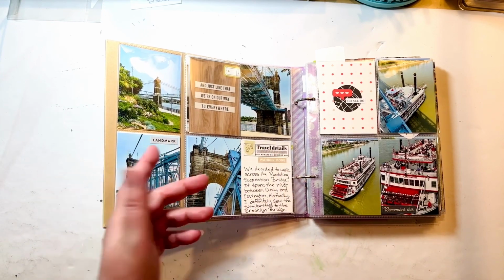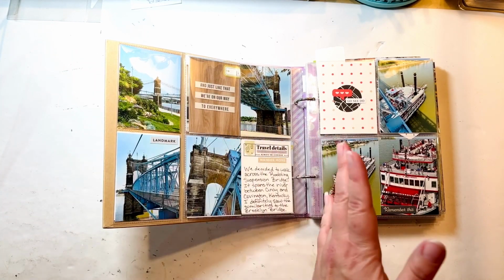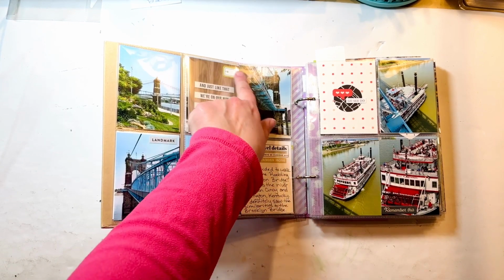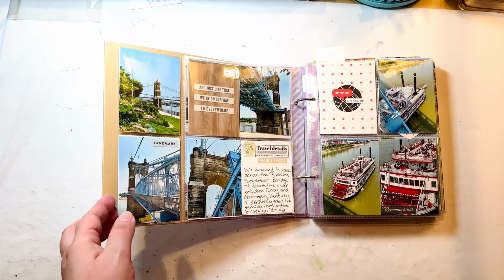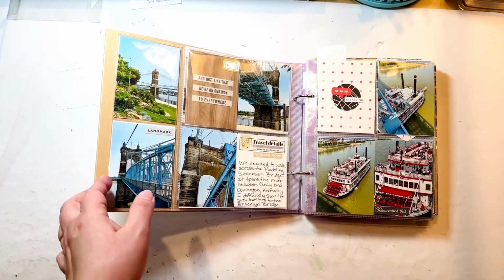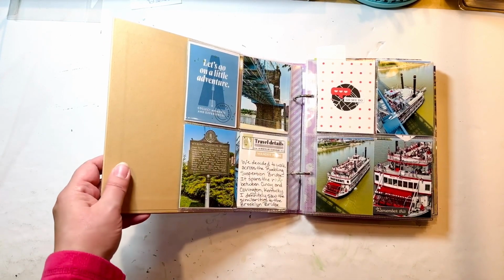And again, I kept it really simple. I just figured like blue, brown, green was my color palette, and I went with that. And very minimal embellishments and things here. And I think that was needed because there was just a lot happening. These are pretty busy. So smarter to keep it simple.